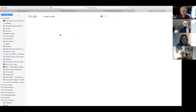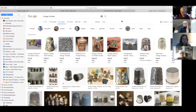If I click on images for vintage thimbles, do you see all these different thimbles pop up? Google wants to know what you want to know, so right away they're giving you some words. They're giving you types of thimbles, Royal Albert, England, and so on. When you're first starting to do research, you need to find some terminology, and you need to narrow it down so that you can figure out exactly what you're looking for. Part of this is just slogging around looking for information.